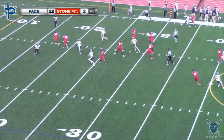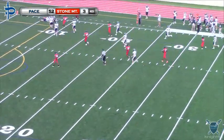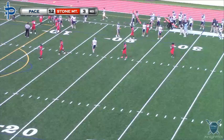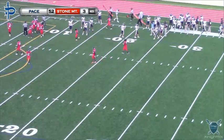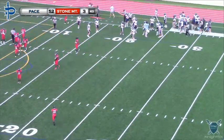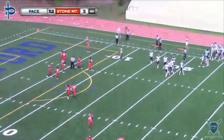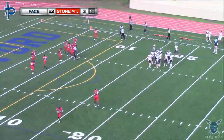Punt's blocked. And Morgan Payne jumps on it at the 7-yard line. And it will be Knights ball from the 6. Short field for Gabe Wright here. Punt was blocked, but I believe by number 57, Shane Nelson. Good hustle there by the Knights, not just settling back and playing for the return, but going all out, blocking the punt.